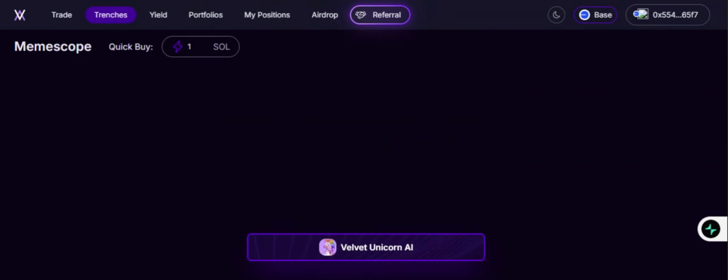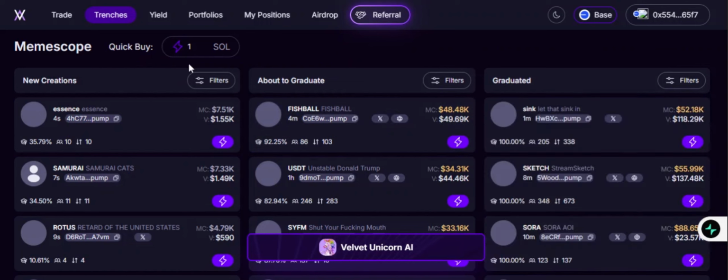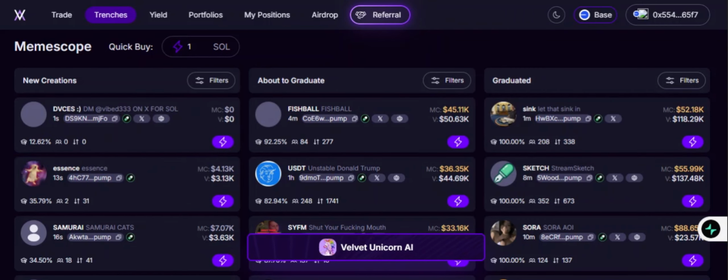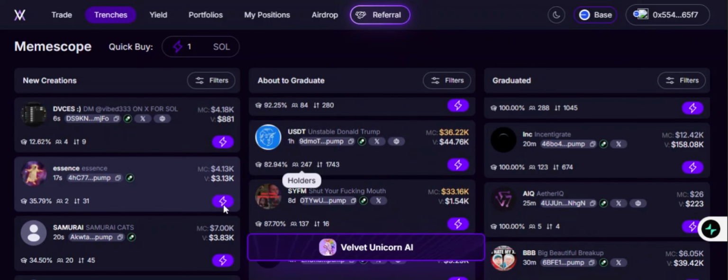Now check this. Velvet Unicorn AI is officially bullish on Virgin, that meme coin everyone's buzzing about. Sure, it's got some volatility, but the Unicorn's prediction engine has nailed a 72.5% accuracy rate across over 670 hourly calls. That's the kind of edge most hedge funds dream of.